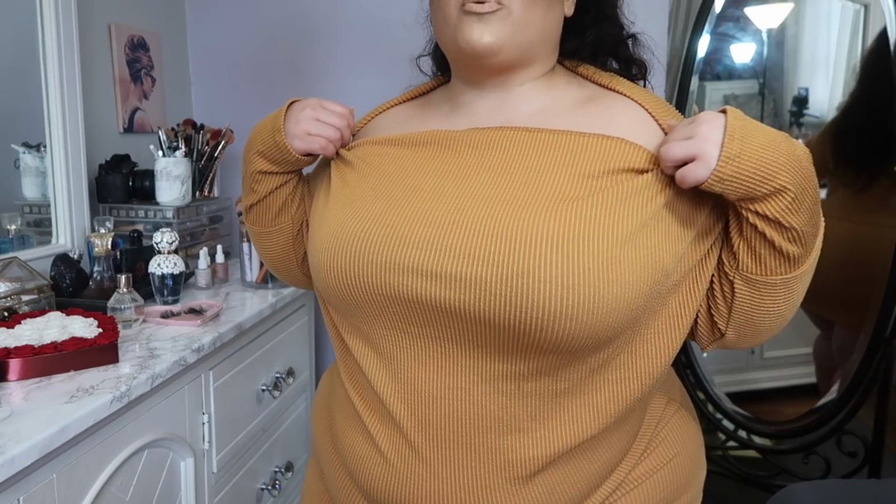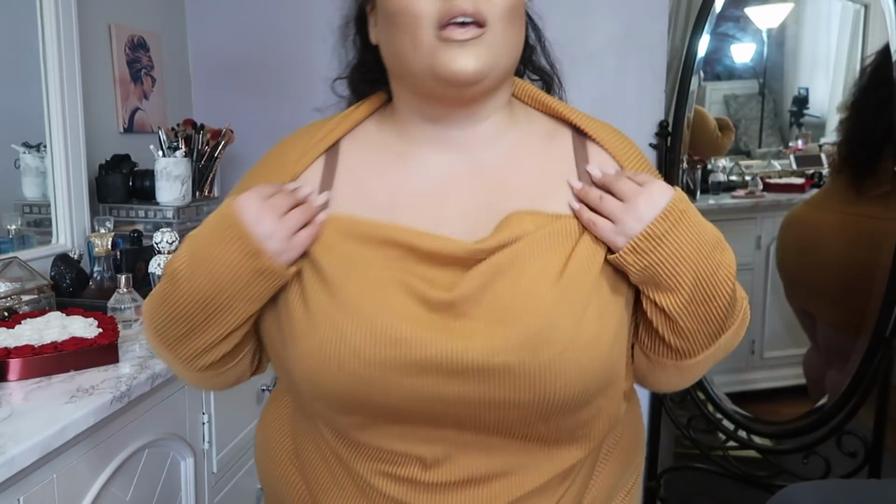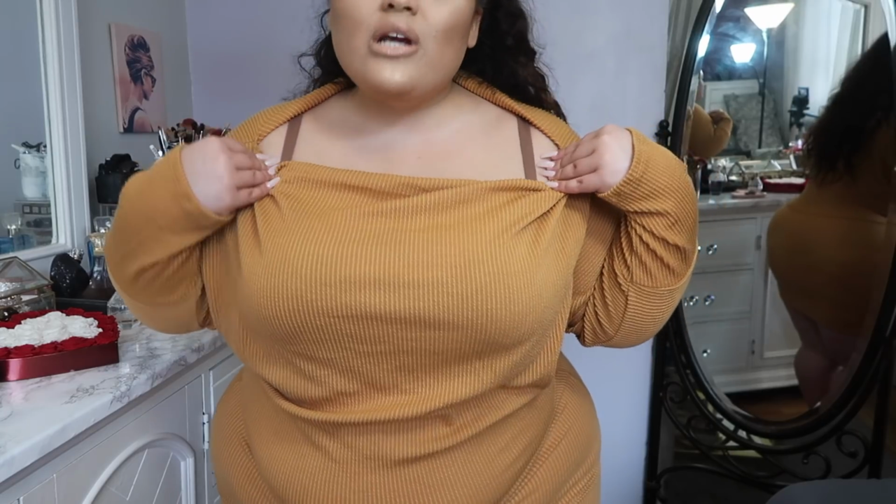Also, you do have to wear a strapless bra, because if you're wearing a regular bra, your straps are gonna show with this. Although this color bra kind of works like that. Kind of gives me Sarah Jessica Parker Carrie vibes in Sex and the City. She used to show her bra straps, and it was like a fashion thing for her. So I don't know, kind of works with this color. But overall, you would have to wear a strapless bra.